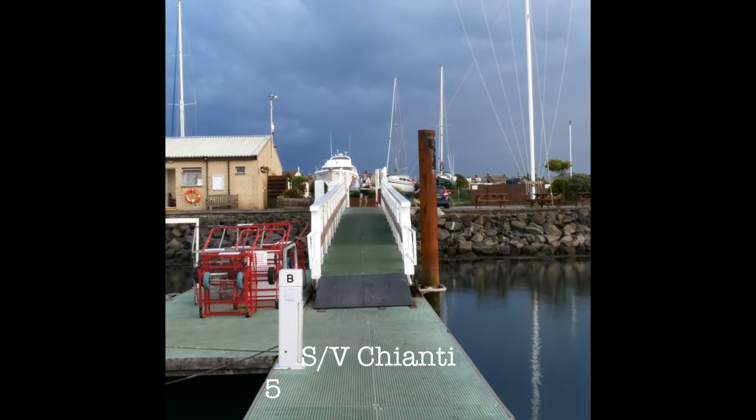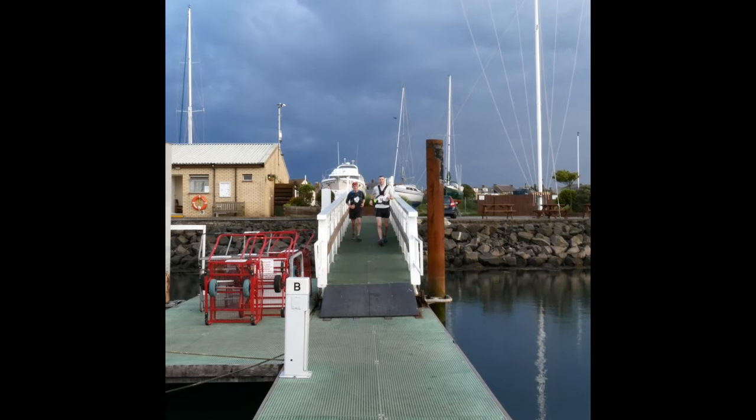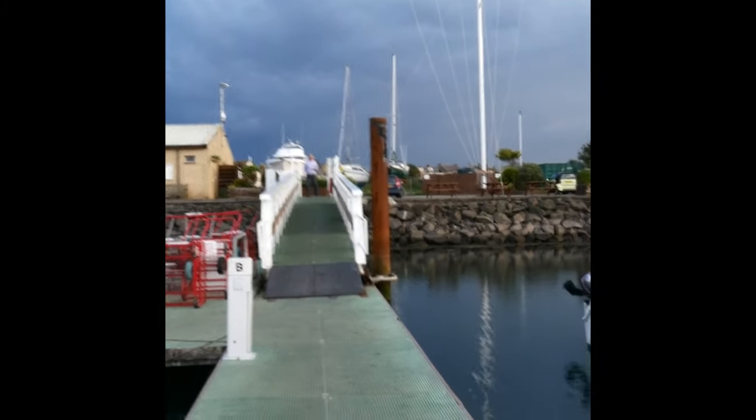These guys are from the Chianti team. Chianti is a Red Fox 300 that came down from Beadnell Bay just for this event. It's a pity we didn't interview them about the boat and the team, but then again there were lots of people who took part or helped out that we didn't get a chance to grill. Maybe next year.